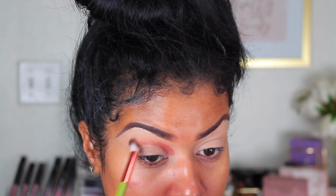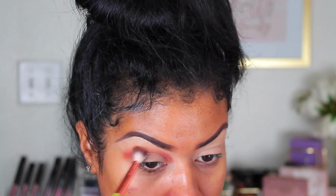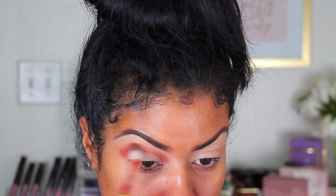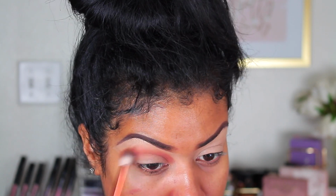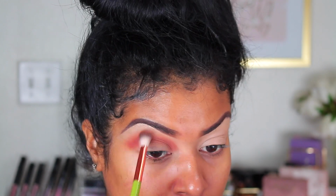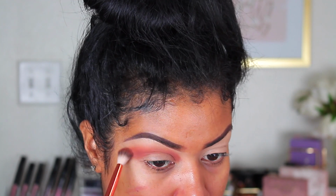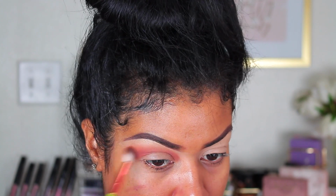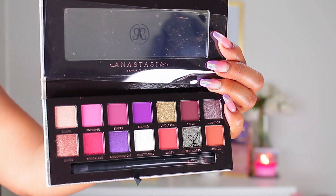So I'm going to be using the shade Ginger, and I'm going to be applying this as my transition shade. I definitely feel like I'm going to use and abuse this shade throughout its lifespan here in my beauty room, because I definitely know I'm going to hit pan on this shade soon, because this is definitely a fall shade for me and a great transition shade. And it's just forcing me to step out of my comfort zone.